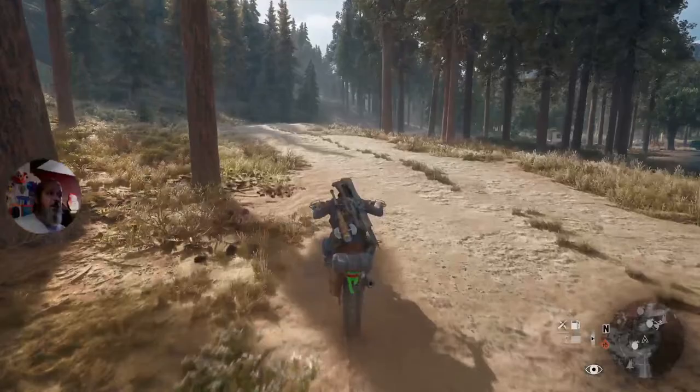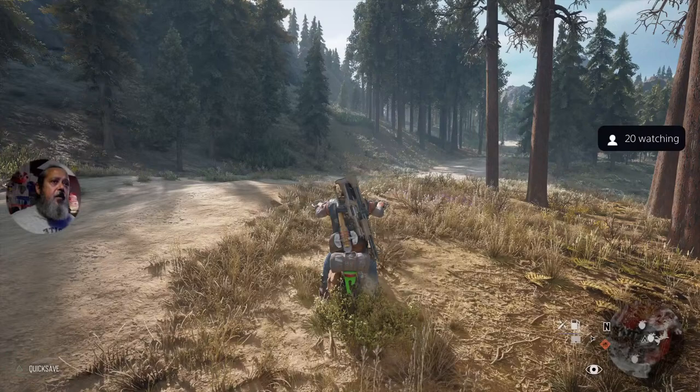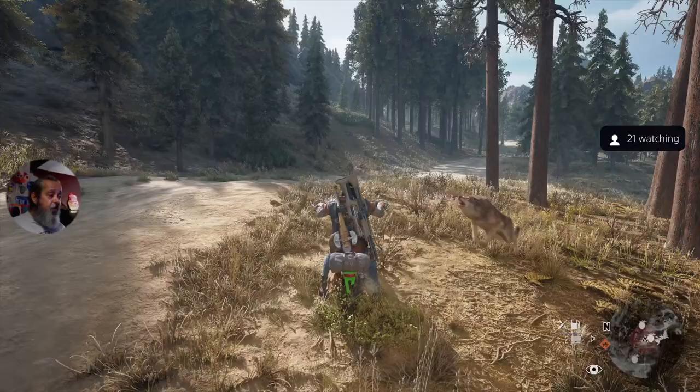Let me adjust the lighting just a little bit because it is a little dark. Okay, that's a little better, I guess. Yeah, it's a little better. Thank you. I didn't notice until I looked at the monitor. So he was right to light up the room a little bit better. Thank you so much for your suggestion.